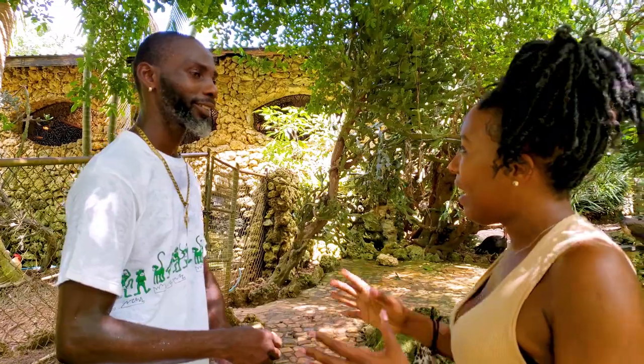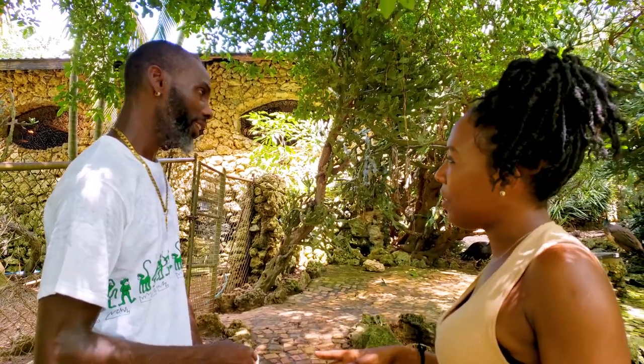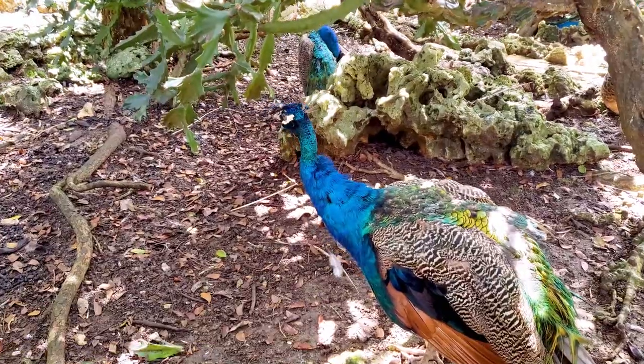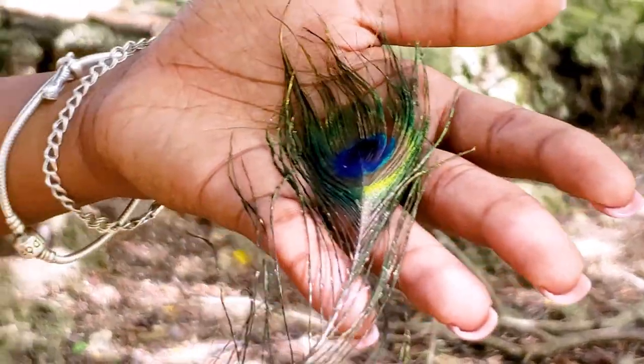You're saying that they molt around the same time as Crop Over? Yes, as you can see, the band leaders and such have their feathers picked up, and that really coincides with their molt.